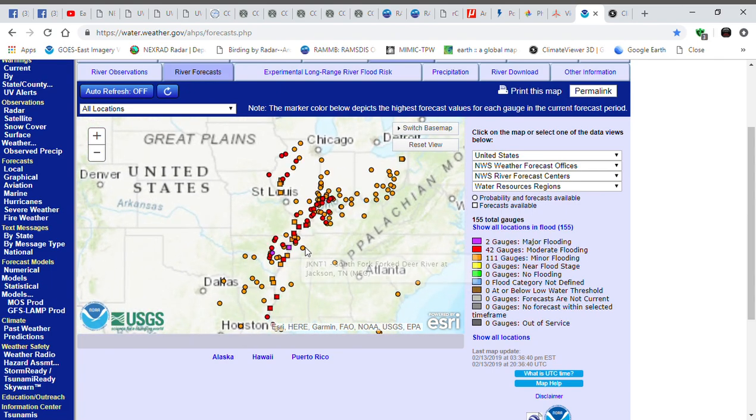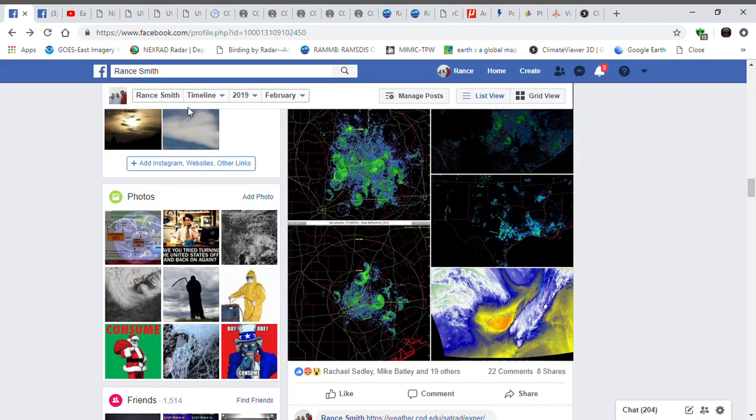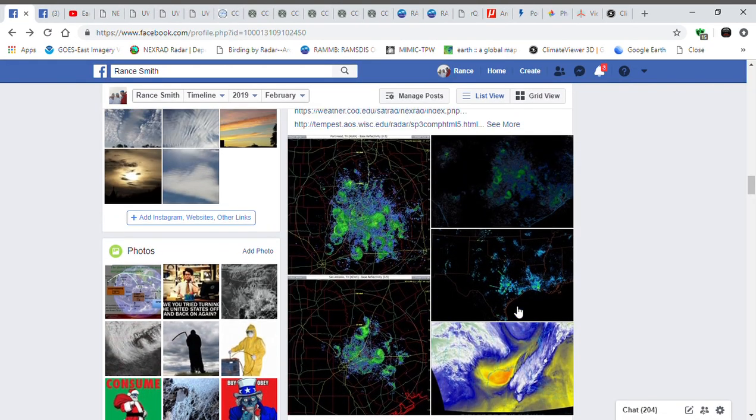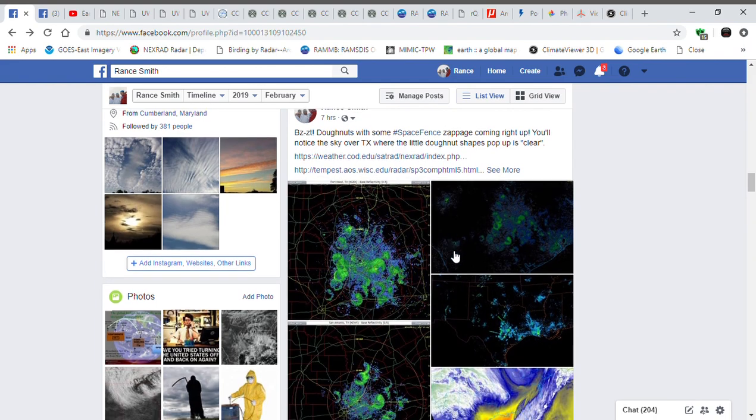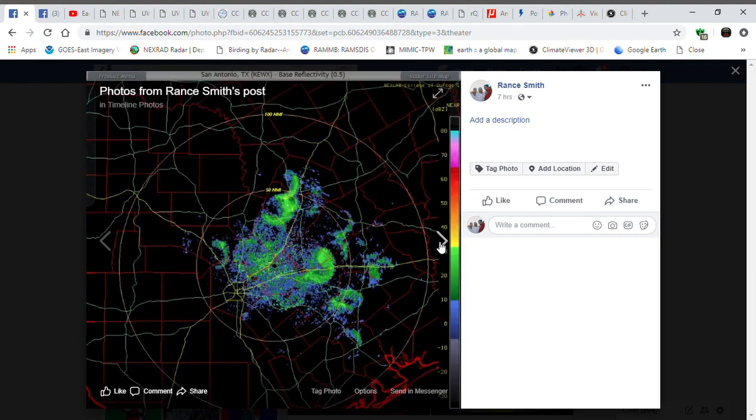Here is flooding up and down the Mississippi River, just like I said last week if you watched my video last week. So there's that. Now, we're going to start off with this morning. Okay, this is over Texas, Louisiana, over the Gulf states, really.